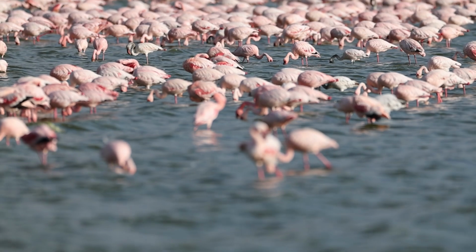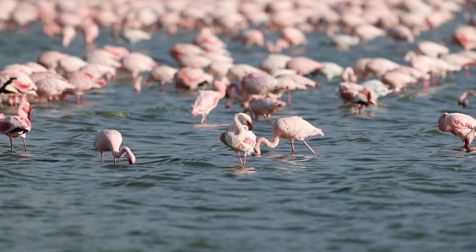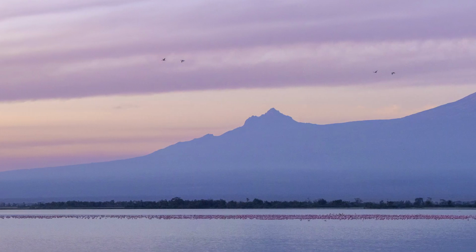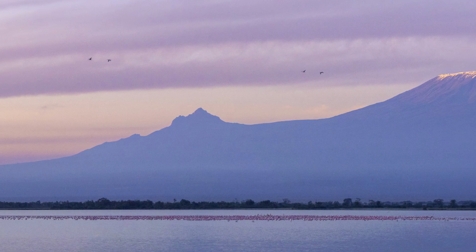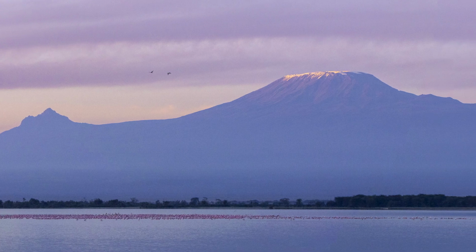Now besides iconic elephant and mountain shots, Amboseli also has so much to offer. Amboseli is now home to lesser and greater flamingos, which are absolutely stunning. With the backdrop of Mount Kilimanjaro, the pinks against the blue sky are absolutely beautiful.